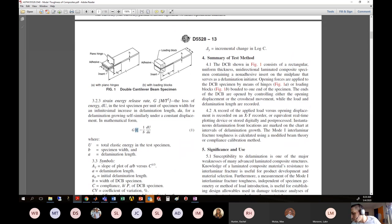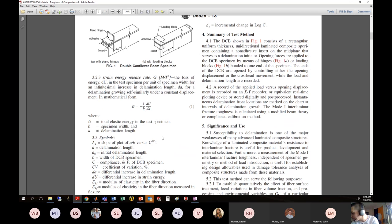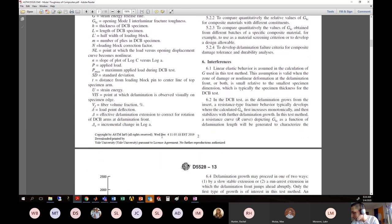So here we see G is like 1 on B times dU/dA, where dU is the change in the energy, right? So dU is the amount of energy that was released, dA is the crack advance, and then B is the width of the sample. So again, here's another calculation of the G variable, using things that we've talked about.